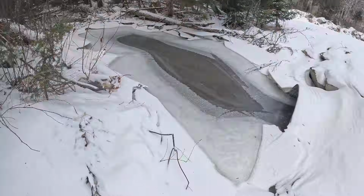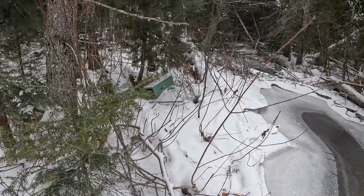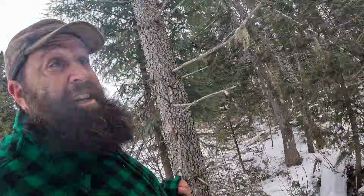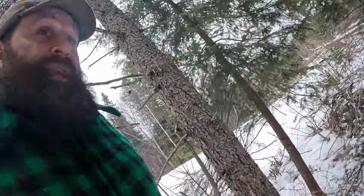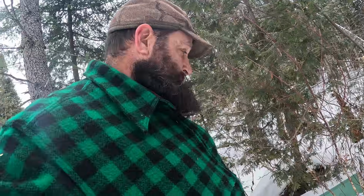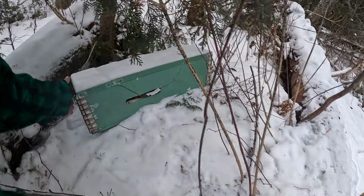All right, CJ's got a mink set down here. Brook pretty well flooded out, but looks like he's got some serious activity, guys, like ridiculous activity. Oh man, I wish he was here for this. You're not gonna believe it. You are not gonna believe it. I could tell what it is already.